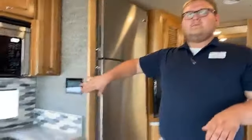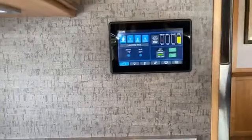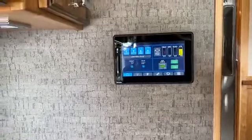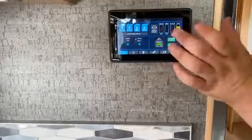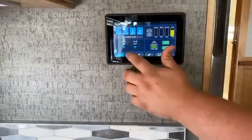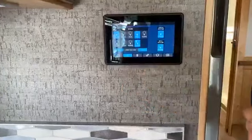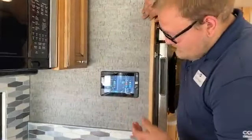This panel here is going to be your main control panel. This is a Spiderplex system. It's really cool. Tiffin was actually the first manufacturer to start implementing these. But this controls almost everything for you, from lights to tell you how full your tanks are, let you know your generator is running, battery levels, and the temperature inside here. You can actually click screen by screen on this and go to different stages, check lighting, do your temperature.